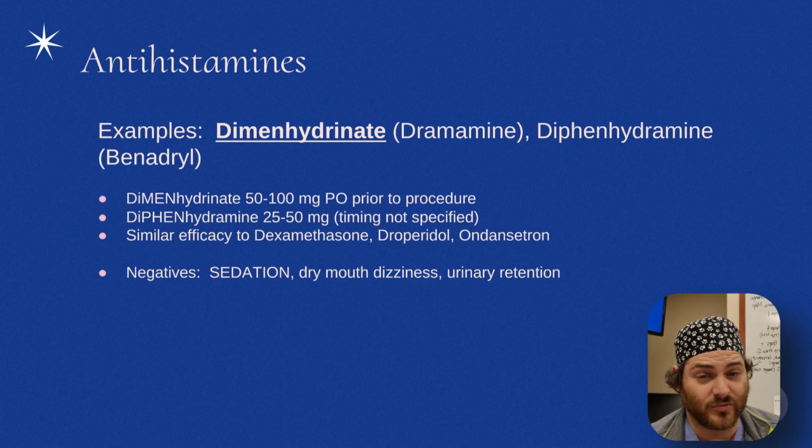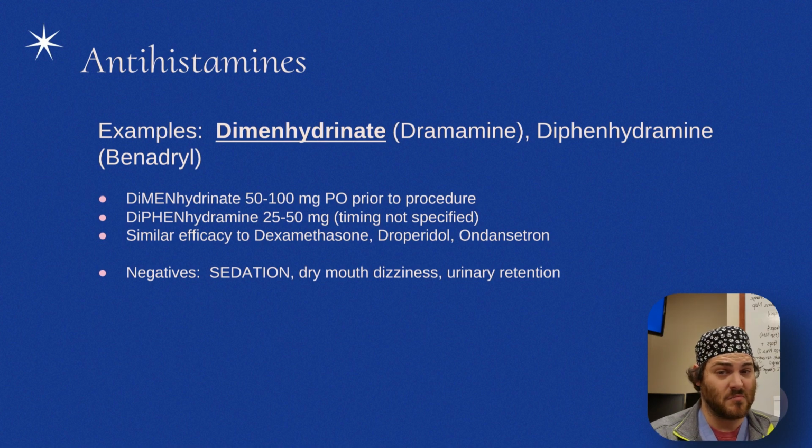Antihistamines also help reduce nausea and vomiting. One that most Americans are familiar with is Dramamine, dimenhydrinate, which I don't know if we have here, but I would love to look into that to see if that is something we could dose, because it's pretty well tolerated by people. It makes them sleepy, which is the big side effect, but you're going to have general anesthetic. You're going to be sleepy anyways.